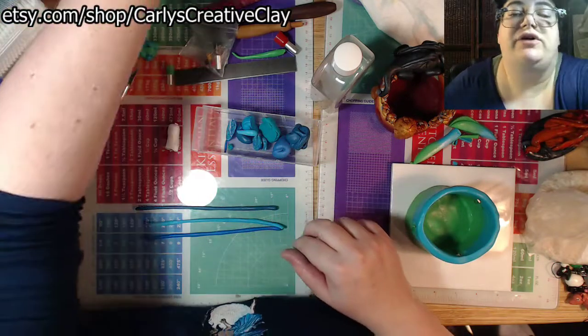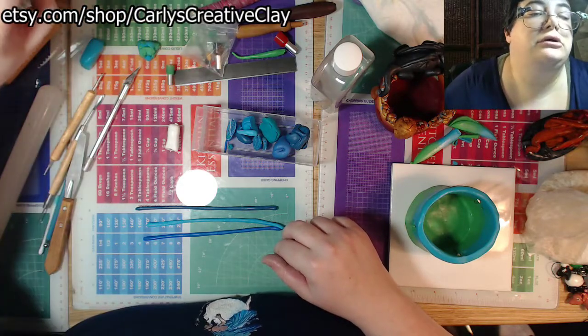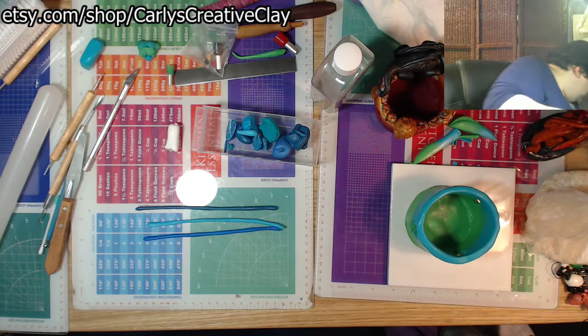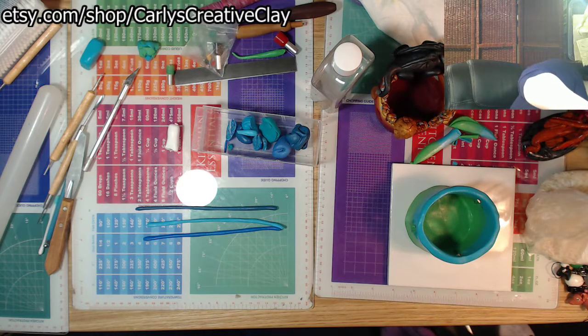Right, where's my silver? That's purple. Purple. Oh, turns out I've got a lot of purple made up. See, this is the problem with assuming stuff. You think you've got some right to hand. Don't look and then have to go dig through your clay box.